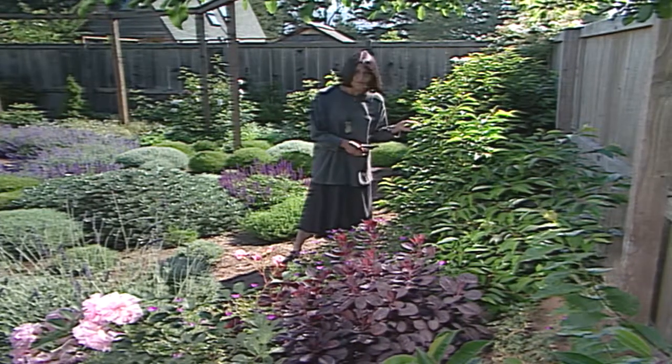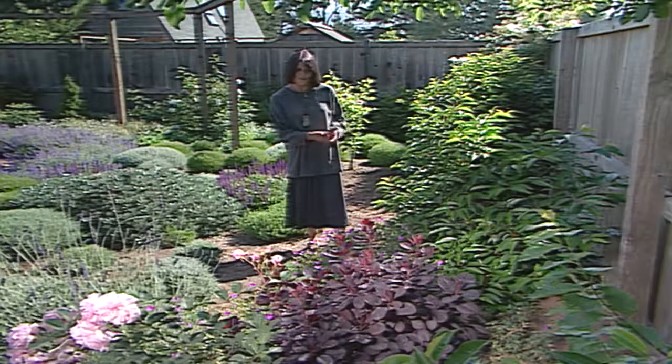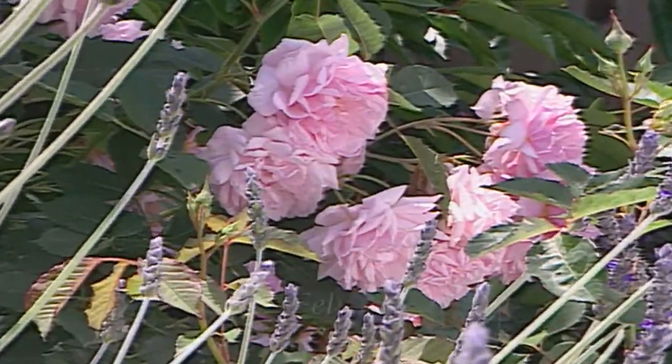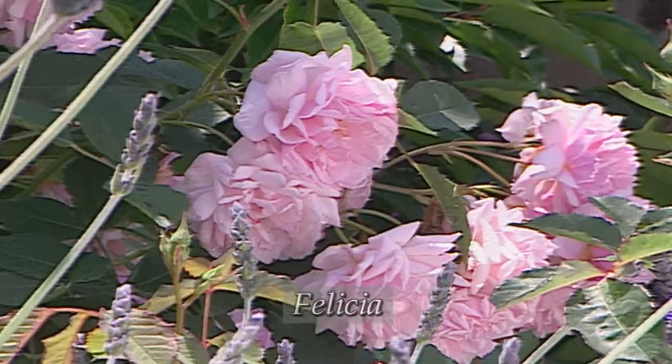Here I have a Portugal laurel. Though not a perennial, I like to include a dark green backdrop to show off many of the flowering plants in my garden, particularly nice when backlit, I think, the flowers with that dark green behind them. And in the foreground is a favorite hybrid musk rose of mine. I always grow amidst my perennials. It's called Felicia.